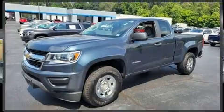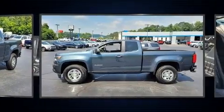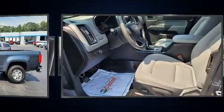Sensibility and practicality define the 2019 Chevrolet Colorado. It features an automatic transmission, rear-wheel drive, and a 2.5-liter four-cylinder engine.